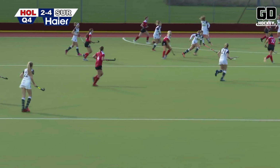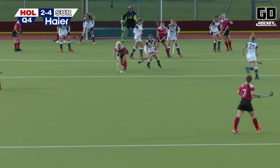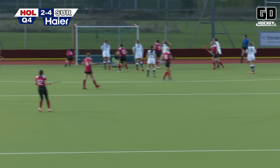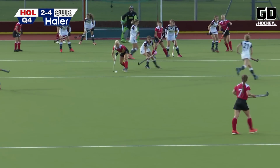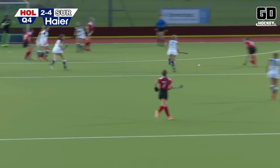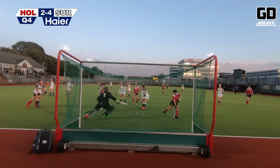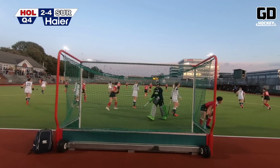Here come Holcomb. This is Elliott. Elliott to Lewis. Elliott. Here's another chance. Shot comes in. Across the face of goal from Westwood. And Manuel on the far post was unmarked but couldn't get the touch. Watch here. Manuel all unmarked. Oh, dearie me. What an opportunity that was.